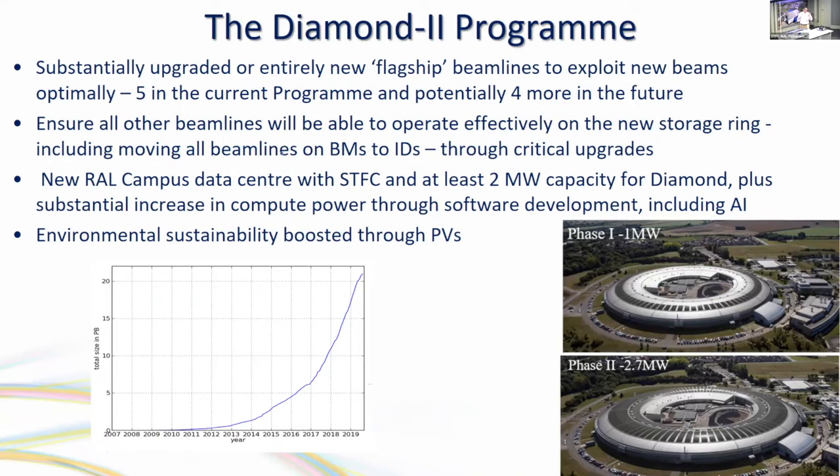But of course, an awful lot of beam lines in their current state wouldn't necessarily be able to cope with the brighter beams. So actually, pretty much every beam line has to go through some level of upgrade to make sure, among other things, that its optics are up to scratch. So there's a major overhaul of beam lines. And then, of course, to complement that, there's no point providing far brighter light and generating far more data on the detector if you don't have the compute power to handle all that extra data.